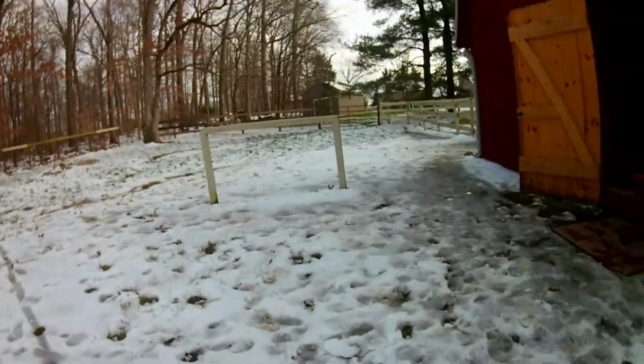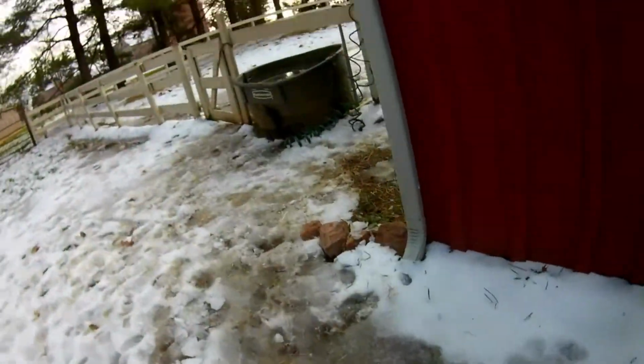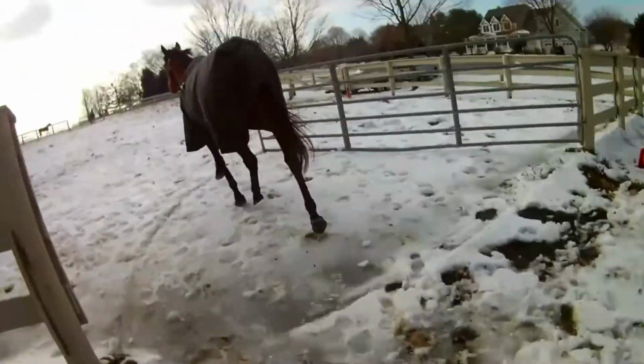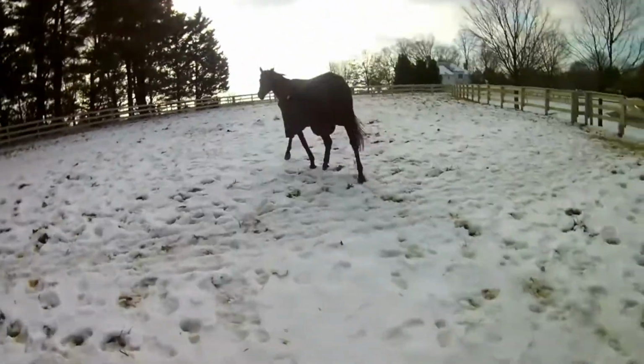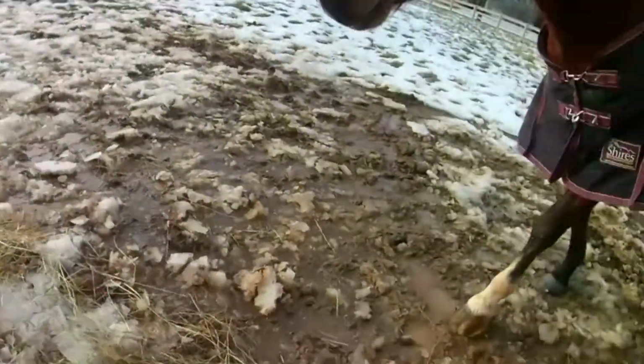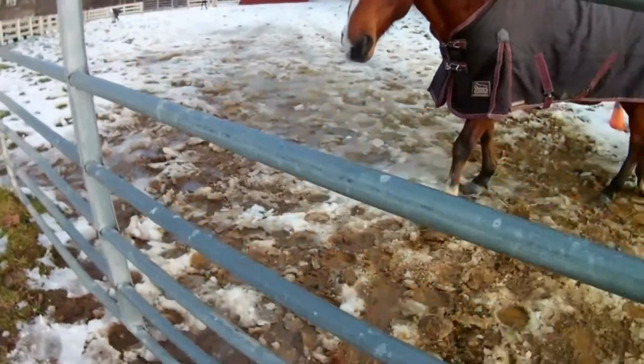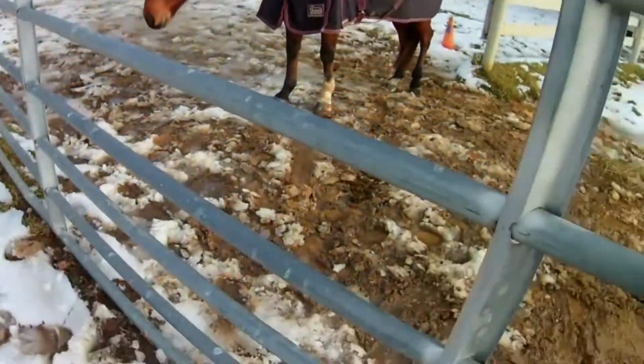So I'm gonna wash this out. And this is our tie up post, where I tie Paris up to ride her. And it's super hot and muddy to do this.